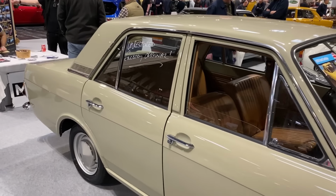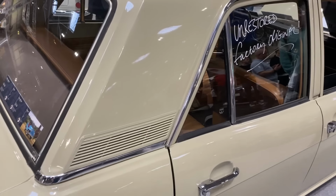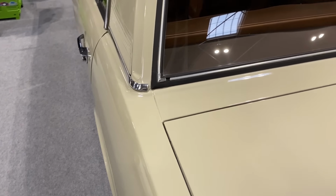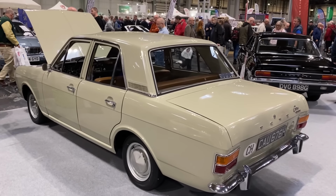and was serviced by the Ford dealer right the way from new until 1986. And honestly, it is unmarked. It is totally unmarked. Goodness, that is an absolute time capsule. So it's been used, but not been used a lot. Goodness, absolute one-off.